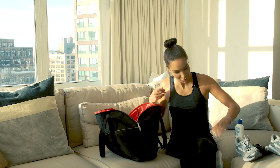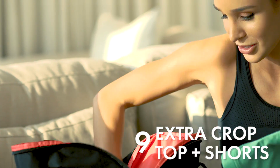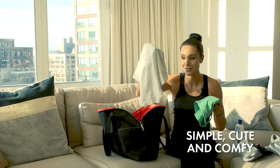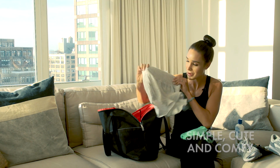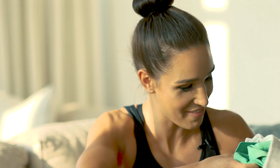I then have, and I just dropped it. I actually have a spare crop top and shorts. So crop top, shorts, which these are just super comfy shorts. I love them. They're by Aloe Yoga. This is just a generic crop top that I have in here.